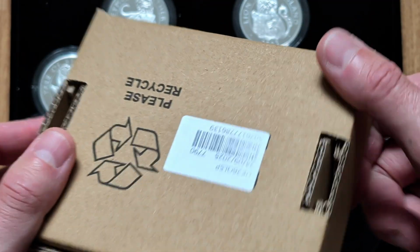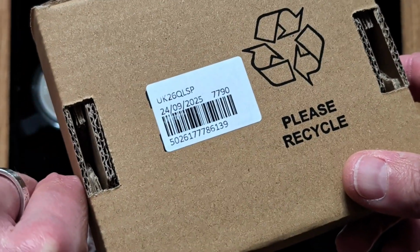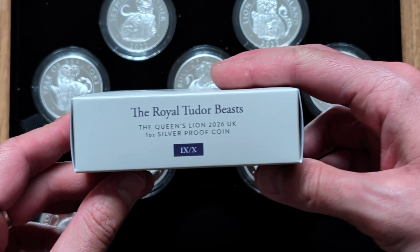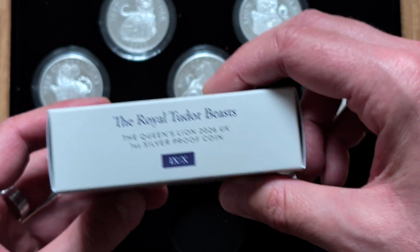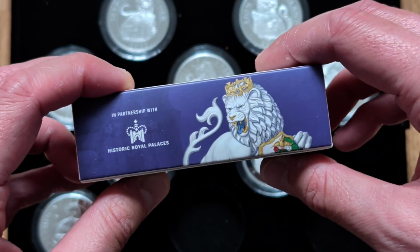So, back to this coin. It was packaged up on the 24th of September. As of recording this, it's the 3rd of October, so they've been stored up for a couple of weeks. Similar standard packaging, as we've seen with the other coins: Royal Tudor Beast, the Queen's Lion 2026. I'm surprised that we've got 2026 coins now, with it still being October. I'm not sure what the cut-off point is for when they decide to switch over into next year.